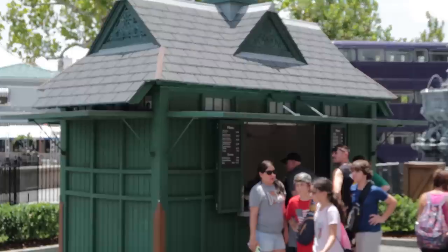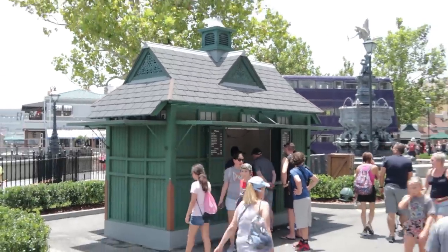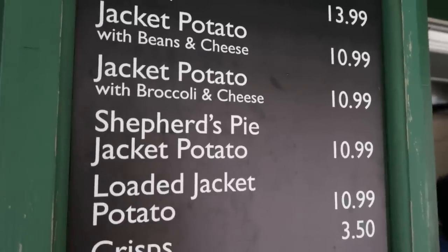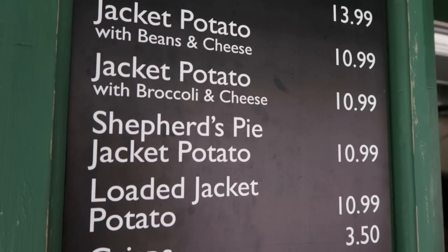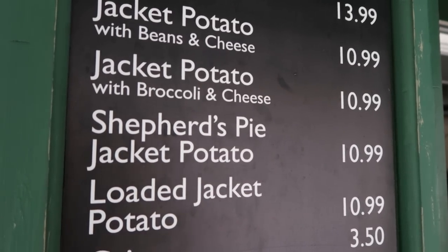The first wizarding food I would like to tell you about is located here in this green taxi hut. This is home to the jacket potato, a Passholder favorite, a Rick's Flix favorite. They have several kinds, but I personally prefer the loaded jacket potato. And I would like to point out, I consider the jacket potato to be more of a snack than a meal.